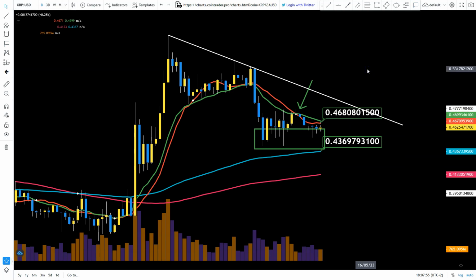43 cents. First target that we need to complete. I want to see this purge. I want to see this move. I will show you why this is significant. Going to the downside to 43 cents. And even more important, 41 cents.